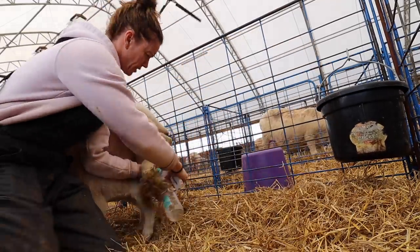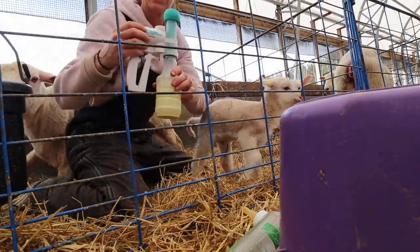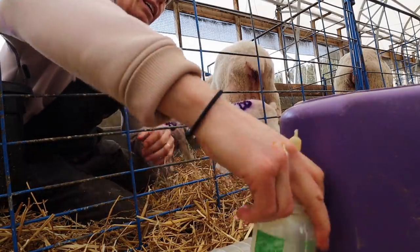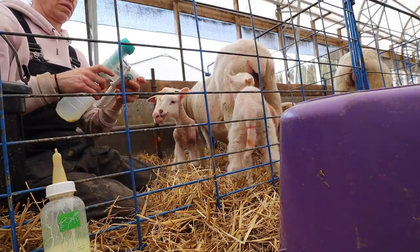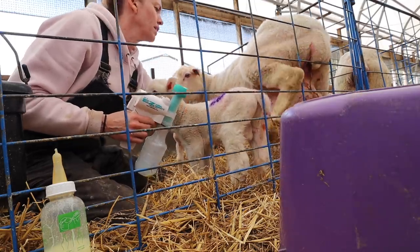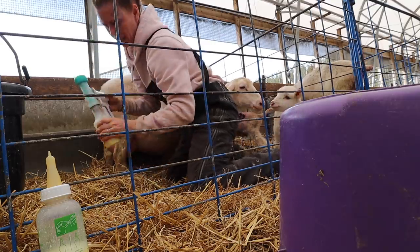A lot easier with the lambs. Okay. So that was worth doing. That was out of one side. I don't know if she'll let me do the other, but we're going to try. Okay, which one did I do? Did I do this one? I did this one, right? Did I do the other one? Did that one. I did the other one. There. That's better.